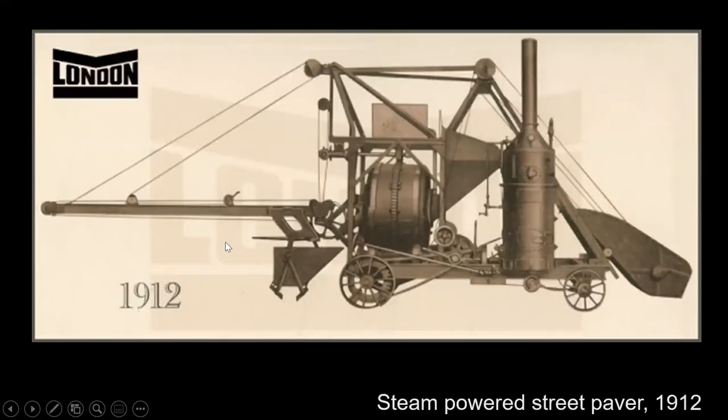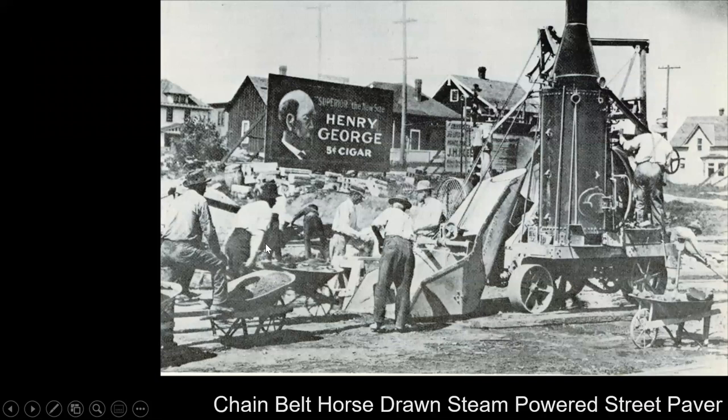Here's a steam-powered street paver, where you have your mixer here, and you have a chute. Maybe over there you dump it in, and so there's really a series of chutes and stuff. So I wouldn't really call this a paver. This is a little bit closer to what you think of as a paver today, but it's still not exactly there. It's more like a ready mix truck. But this is another chain belt steam paver.